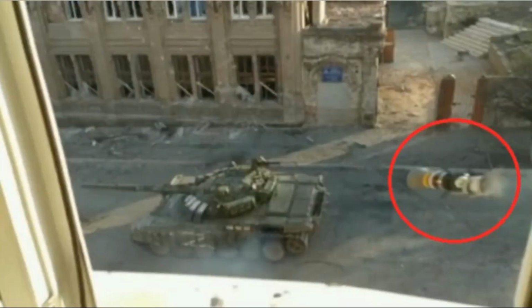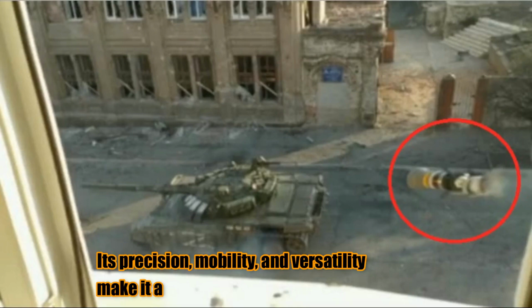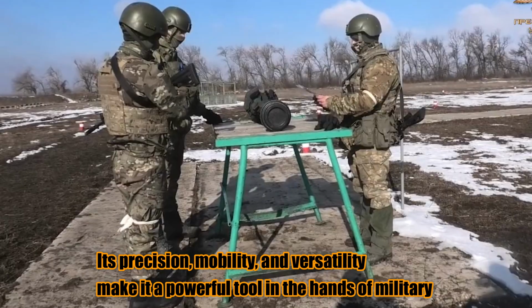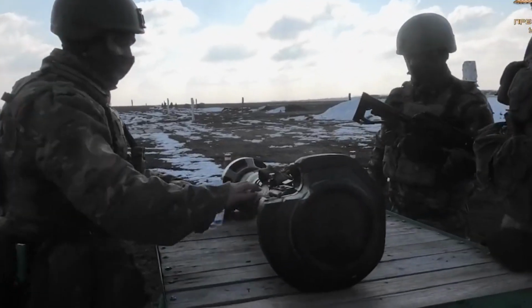The NLAW missile is a prime example of the technological advancements in modern military weaponry. Its precision, mobility, and versatility make it a powerful tool in the hands of military personnel, and an effective means of neutralizing armored threats on the battlefield.